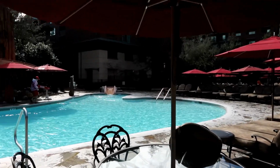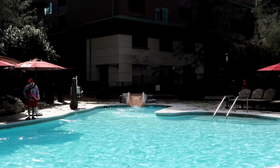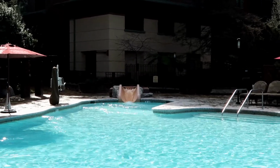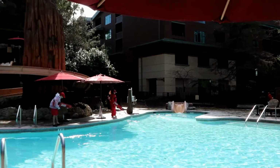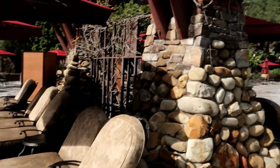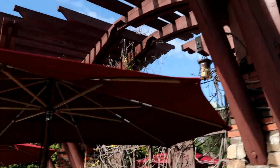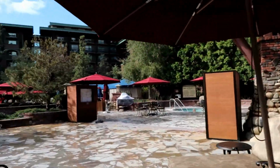Oh, there's a little kid slide. I'll zoom into it. Little one. But yeah, there's no one in the water, but they're still doing their rounds because they're professionals. Actually, this is really pretty. They got nice and relaxing music going back here.